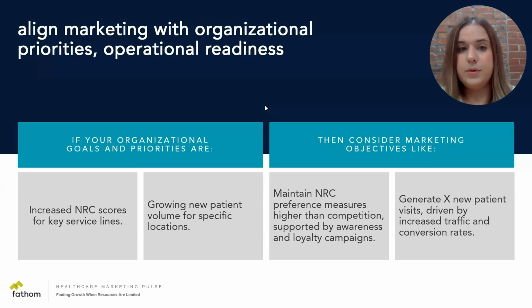So just a couple of examples here on the screen, things that our clients and healthcare partners often are tasked with, things like increasing NRC scores for key service lines, growing patient volume, and just some ways that you might break that down from a marketing standpoint to make it something that you as a marketer can measure your contribution to. So tracking those NRC preference scores, for example, or tracking the number of inquiries or new patient visits that you're driving from your marketing efforts. Those are all great ways to help ladder up to those business level goals and justify and prove out the investment that you've made from a marketing standpoint.